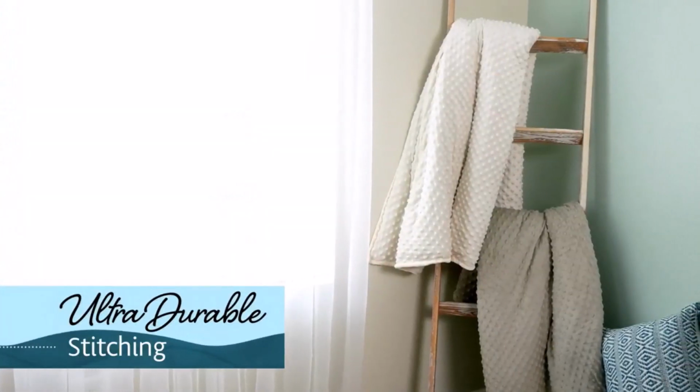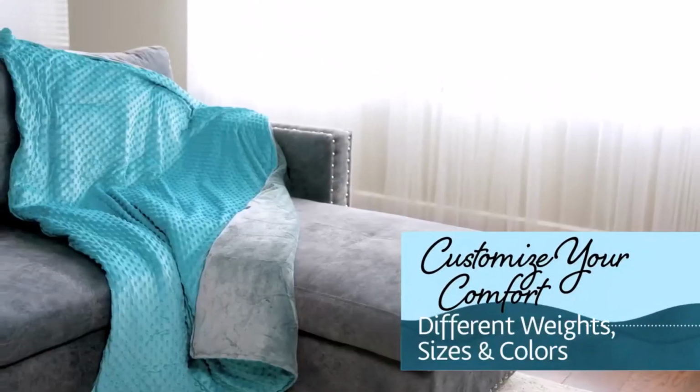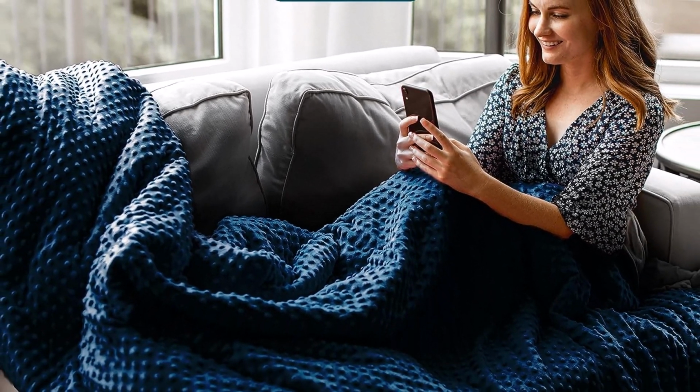What we like about it: soft, comforting 7-layer design. Removable cover for easy washing. Can help with anxiety and insomnia. What we don't like about it: a bit warmer than other options.